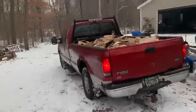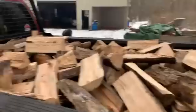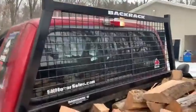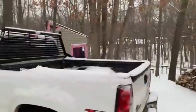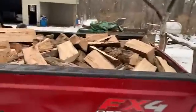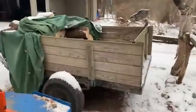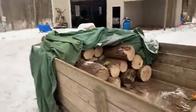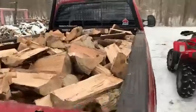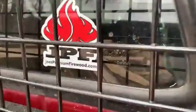So, let's go ahead and I'll get you guys a close look at it. Like I said, that's about a face cord right there. There's the load. There's the back rack, the headache rack. Now we both got some window protection. The Ken Peter Eater. All right. Got a little bit of wood for Mom, but I'll be splitting the rest of this for my load tomorrow, my delivery tomorrow. But he's got protection now, folks. He's got protection. It's good and solid. We threw some pieces off it. Bounced right off there. So that's where you order your JPF merchandise.